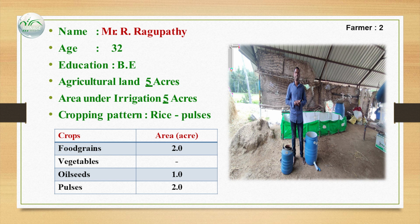And another person, again a BE graduate, Mr. Raghupati, has 5 acres of land, and he grows pulses in 2 acres, oil seed in 1 acre, and food grains. And he has drip irrigation facilities and uses the bio input in the drips also.